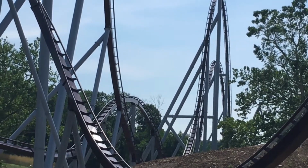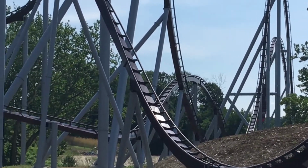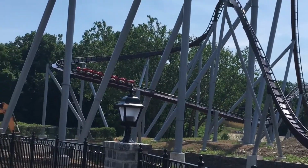Candymonium is just an awesome coaster. It is amazing, and it's a coaster everyone should check out when you go to Hershey Park. This ride is just incredible, and it's just such a great ride. So yeah, that is my review on Candymonium at Hershey Park.